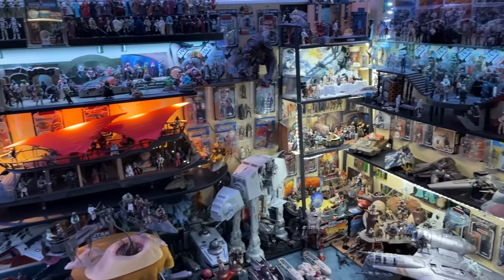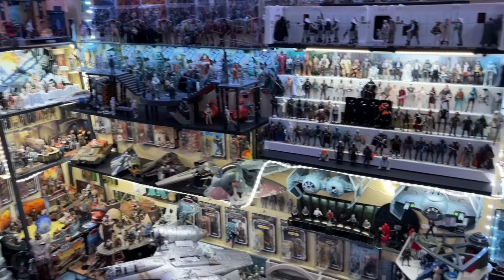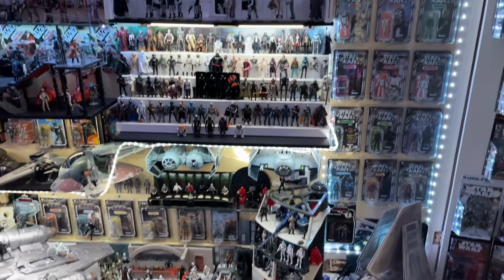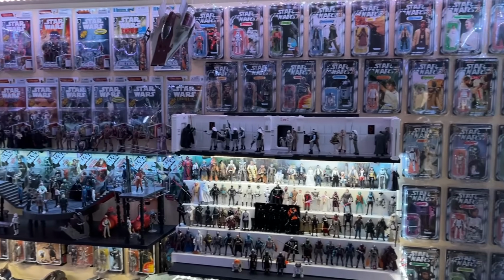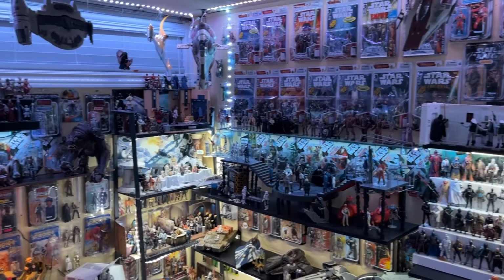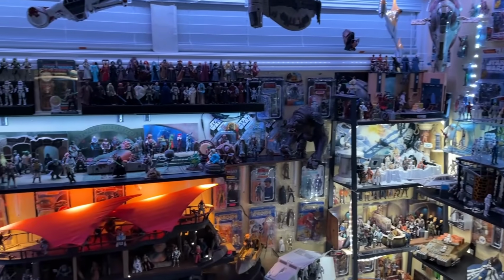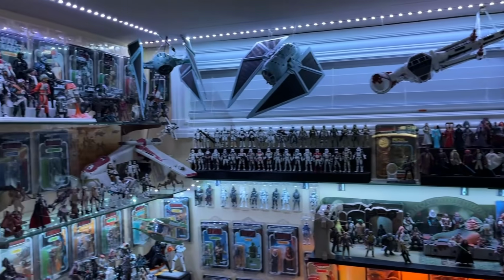One thing to make note of here, I've been collecting a long time, as I'd imagine a lot of people have. Started collecting probably in 1996, had extra spending cash, and when they released the Power of the Force 2, I definitely jumped back into Star Wars, and it's definitely been a huge passion of mine and a great escape, as I'd imagine it is for everybody.